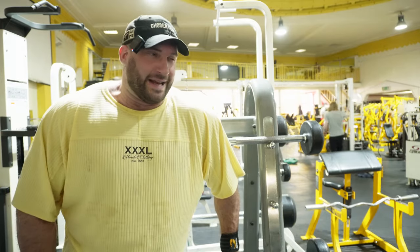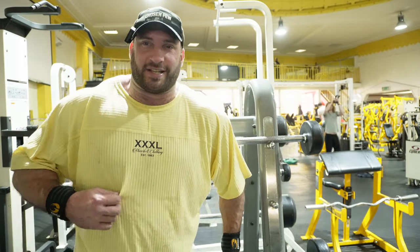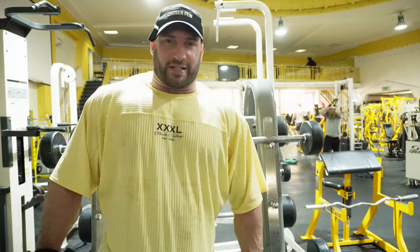All I remembered in here was that everything's yellow, so I tried to adhere to some sort of dress code. I've had a little wander and they've got all sorts of kit, and I've decided the next thing's going to be the plate loaded Hammer Strength incline press, so I'm just waiting to jump on that.